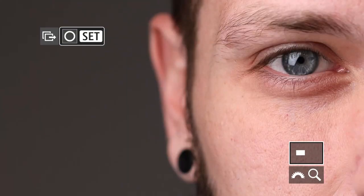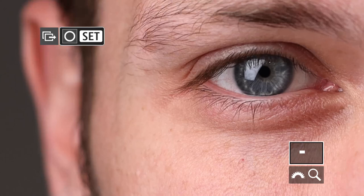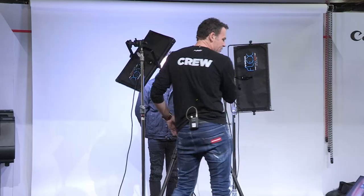Look how sharp this lens is. Look at this eye. See the darkness around the outside of the color? That's the limbic ring. Now I got really good skin tone. Are we printing this one? You got to print this one. Let's shoot a couple. Let's try different sides of his face and try some stuff.